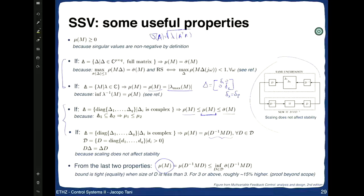So what exists are methods, iterative methods, numerical methods, that allow you to iteratively make the upper and lower bounds smaller and smaller the more information you're given. We're not going to get into any of that because it's beyond the scope of the course.